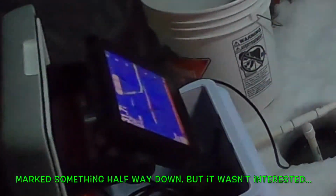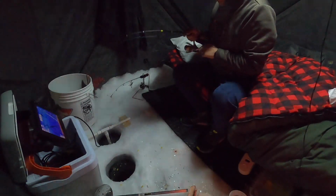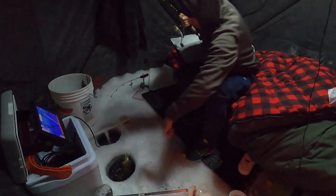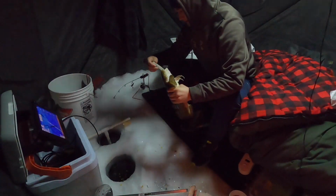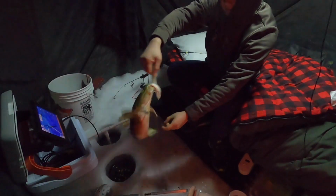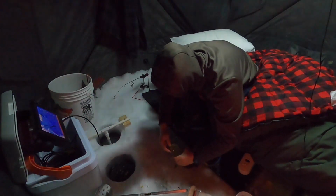Marked something halfway. Soon after, fish on, fish on. Oh my god! Fish on, baby. Oh. Yes!